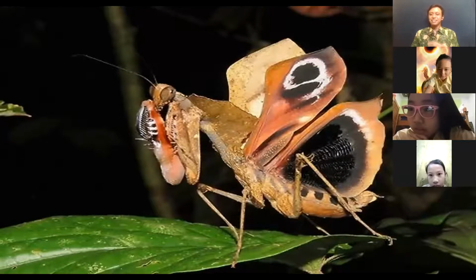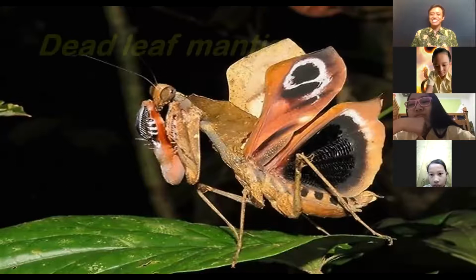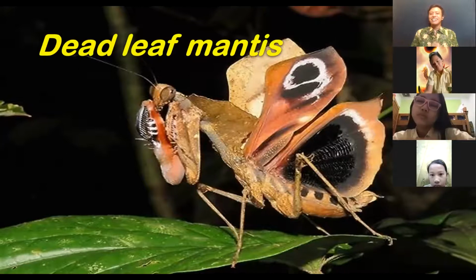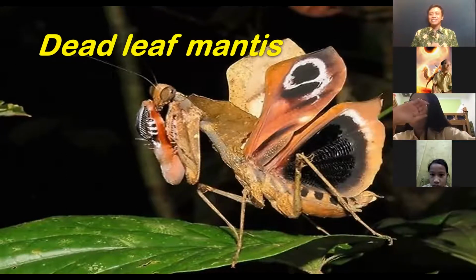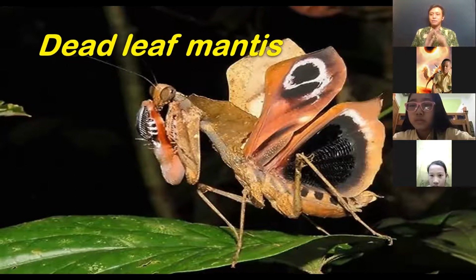Mantis. Yes, mantis. So what kind of mantis is this? Okay. It's called dead leaf mantis. Or it means belalang daun mati. Okay. You can find it around forests, it means tropical forests that have a lot of dead leaves on the floor of the forest.